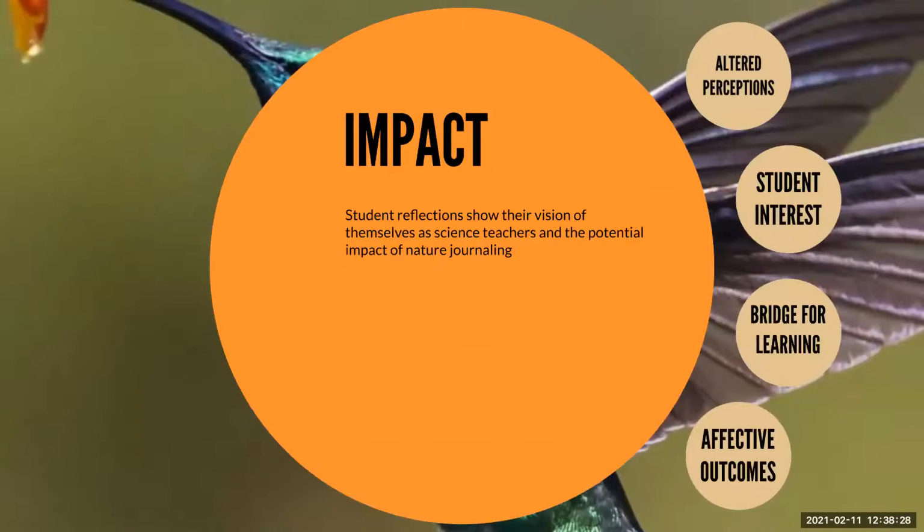To understand the ways in which nature journaling impacted our students and their perceptions of teaching, we analyzed student reflections in which they described their most meaningful experiences within our science methods courses. As we analyzed these reflections, we found that many students included nature journaling as one of those most impactful experiences. These are some of the themes that emerged from their reflections.